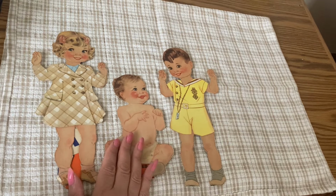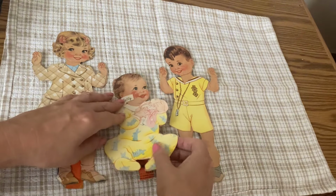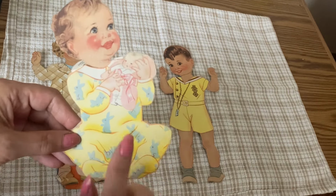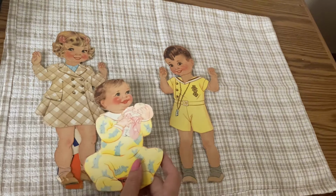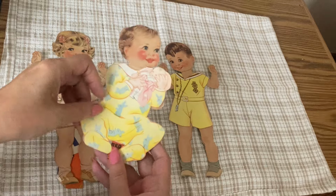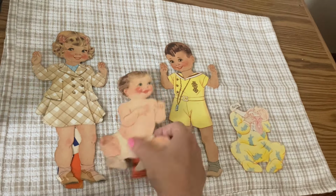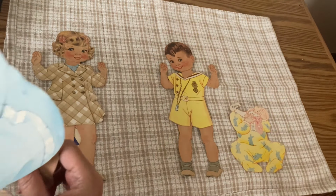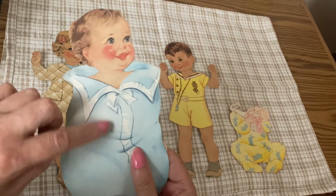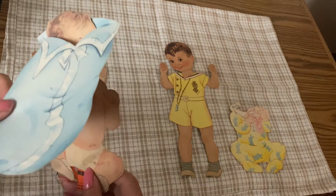And they have clothing and accessories. Betty Jane's pajamas are yellow with blue bunny rabbits, and she's got a baby doll. There are quite a few little pieces of clothing in this. I don't think she's going to fit all the way through this. Here's Betty Jane's bunting, let's say. Hey, blue.